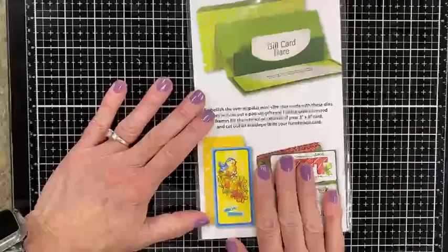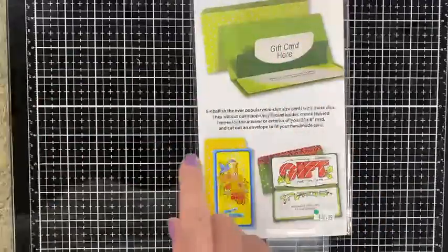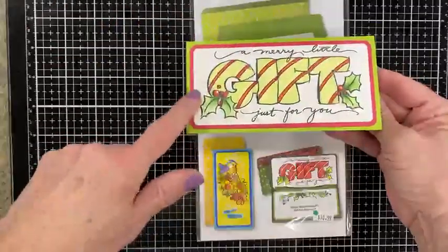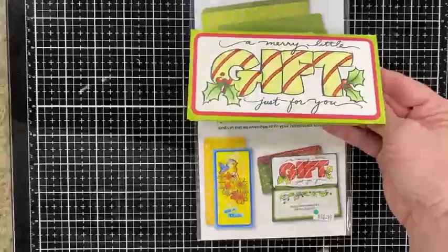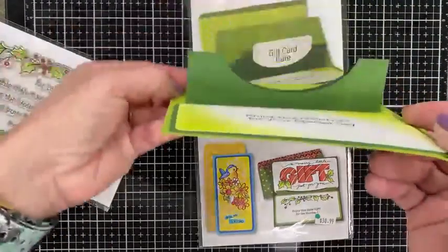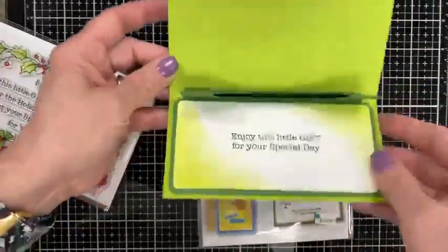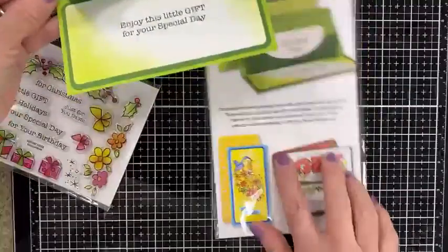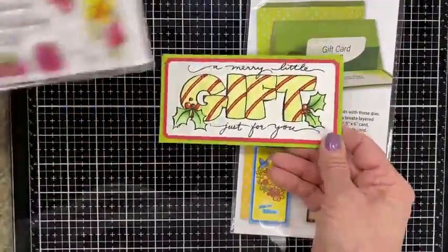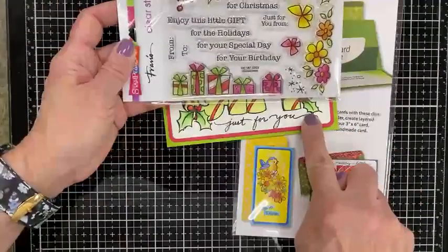This is a new gift card holder from Stampendous, and here it is done. There's a series of stamps that you can use on the front and in the inside, and this is where your gift card will insert into your card. We'll be doing a demonstration down the road with this. And then this is just a clear set where you can use these on the front.